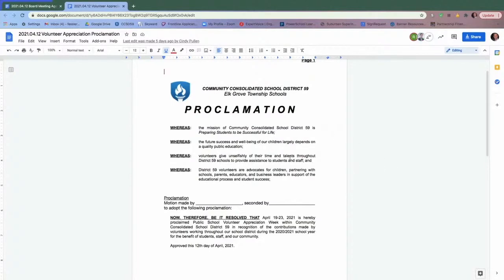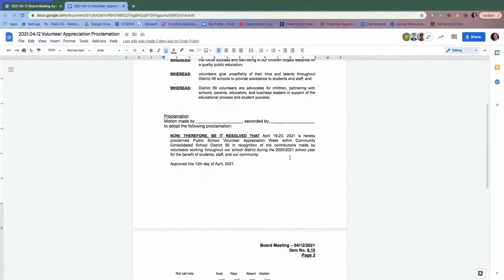Whereas the mission of Community Consolidated School District 59 is preparing students to be successful for life, whereas the future success and well-being of our children largely depends on a quality public education, whereas volunteers give unselfishly of their time and talents throughout District 59 schools to provide assistance to students and staff, and whereas District 59 volunteers are advocates for children, partnering with schools, parents, educators, and business leaders in support of the educational process and student success. Now therefore be it resolved that April 19th through the 23rd, 2021 is hereby proclaimed Public School Volunteer Appreciation Week within Community Consolidated School District 59 in recognition of the contributions made by volunteers working throughout our school district during the 2020-2021 school year for the benefit of students, staff, and our community.